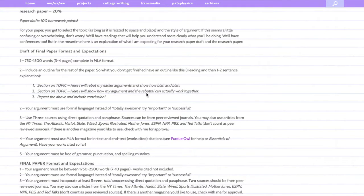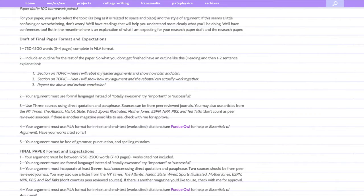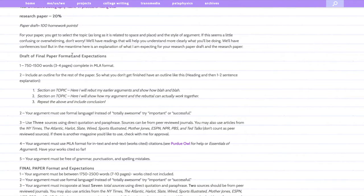So the final research paper is going to be 20% of your total score for the class. And before you get to that point, you're going to have a paper draft. So you're going to send me what you've got so far, and then I'll give you some feedback, and you'll turn in the final draft of the research paper, and I'll grade it, and that'll be going into the end score for the course. So the first thing to note here is that the draft of the research paper is worth 100 points of your homework score.